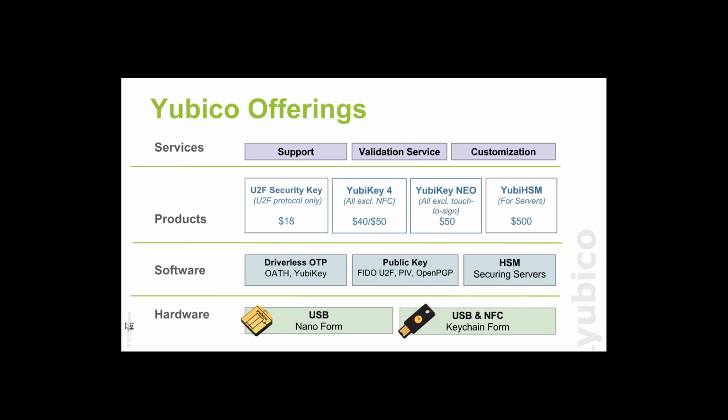So now let's take a look at some of the details of what make up our offerings. At the bottom here, you can see our hardware. We have our nano form factor and our keychain form factor, and they communicate over USB or NFC. And this is the foundation of our YubiKey. Next, we have our software. These are software applets, and they support a wide variety of authentication and crypto protocols: one-time password, including OATH and YubiKey OTP, public key crypto, such as FIDO U2F, PIV, and OpenPGP. The hardware and the software, these basically make up what is a YubiKey. And our products are priced from $18 to $50, depending on the number of protocols that you have inside of the device. And for services, we offer support, a validation service, and customization services.